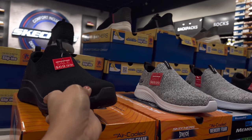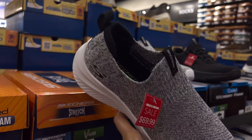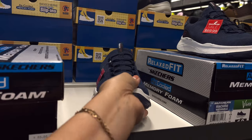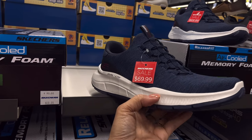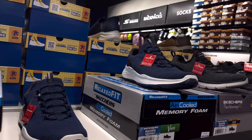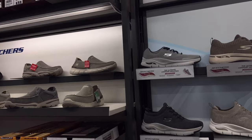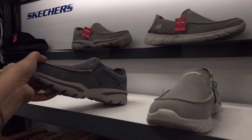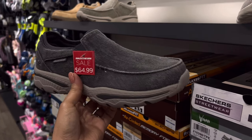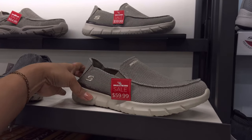$69. Here. $69. This is for men. This one here. $69. $69. Let's go here. $64. $59.